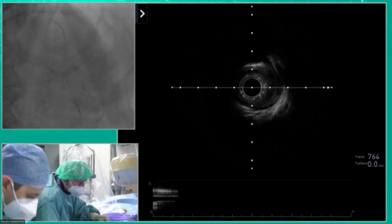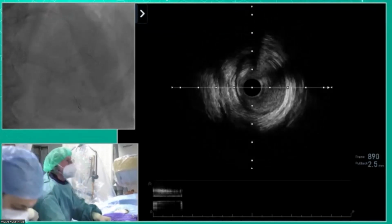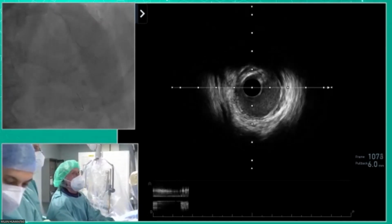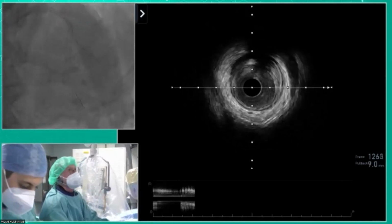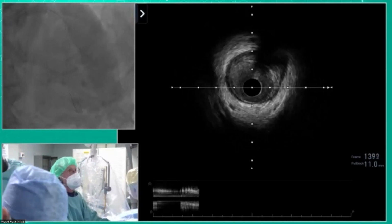So, Ajay, while we're waiting for the IVUS images, is there data that suggests that... Can you see the IVUS? We can, Dr. Colombo. Okay, so we are distal. The lumen is pretty good. The vessel is 2.5, 2.75 maybe.